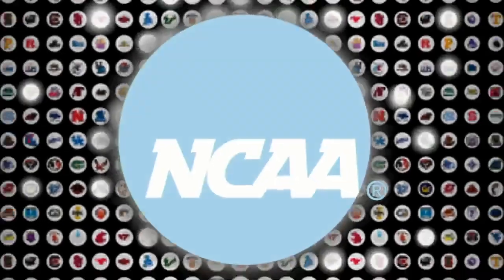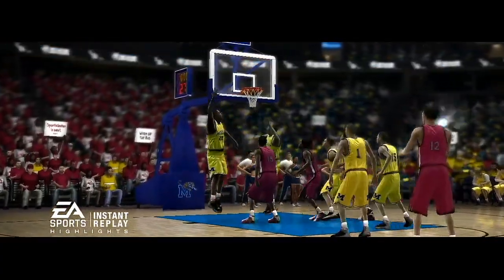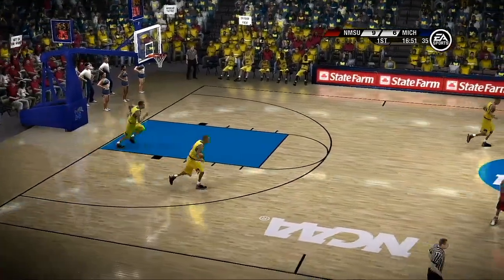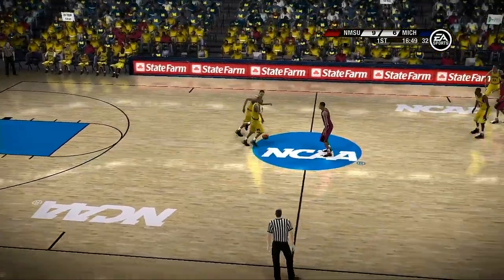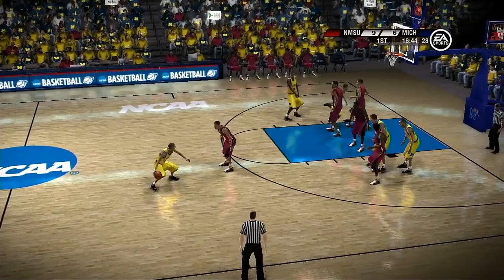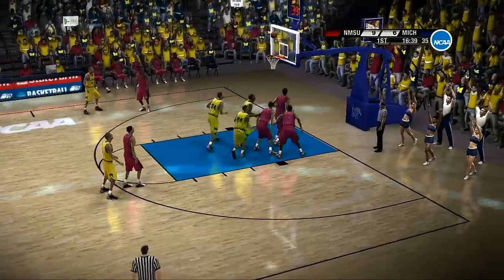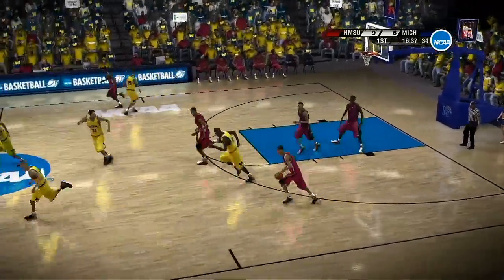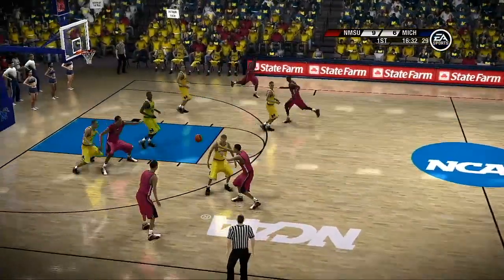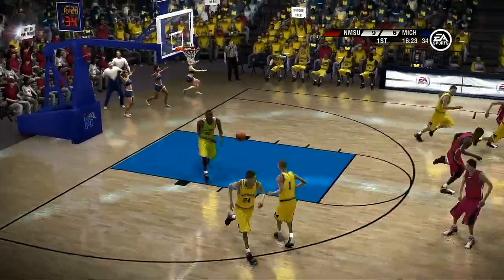Goes up for two. It'd be nice if he could get some assistance out there. That young man is doing it all for his team right now. He's doing it all right now for this team. It'll be interesting to see if he can keep this up. From downtown, way off target. He'll regroup the offense. The center receives the ball, tries for two, doesn't go.